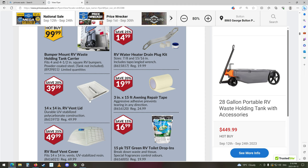Does not make any sense to me. And this, yeah, durable UV stabilized, not UV protected. They'll last a year, maybe, and then they just disintegrate. It's like, can't you guys make those out of something that's not going to do that? That's in the full sun all the time and all the UV light all the time?